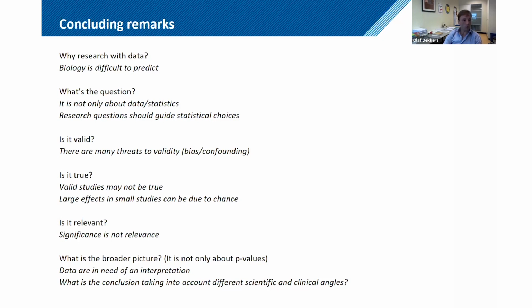The fourth question is, is it true? And even valid studies may not be true, and I think it's helpful, just before going to the paper, to ask yourself, what is my gut feeling about the result of this study before having read it? And small studies can just give large effects simply due to chance. As a clinician, always ask the question, is it relevant? And don't be fooled by p-values. And what is the broader picture?